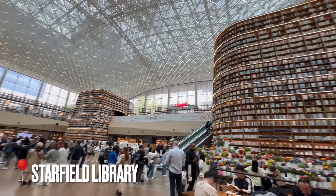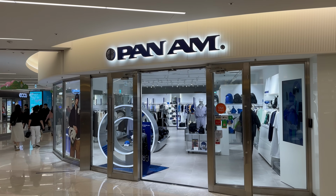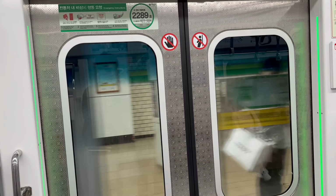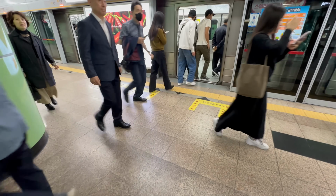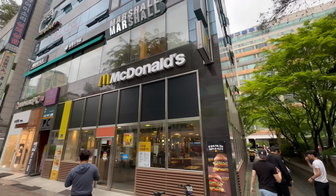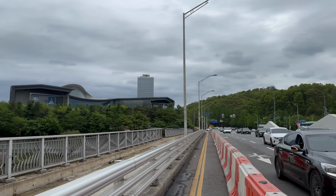We're now at the Starfield Library, one of the most visited places in Korea, very Instagrammable as well. There's a Pan Am shop in the mall and they sell clothes. We're now back in Sune Station. We're gonna have McDonald's. And then it's a short 10-minute walk back to Doubletree Hotel.